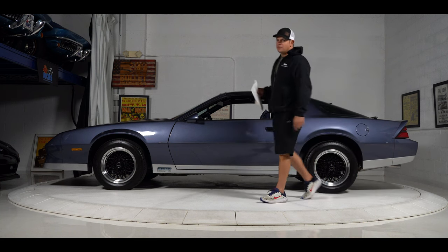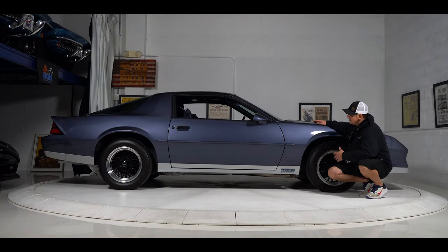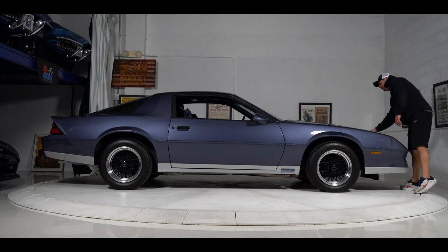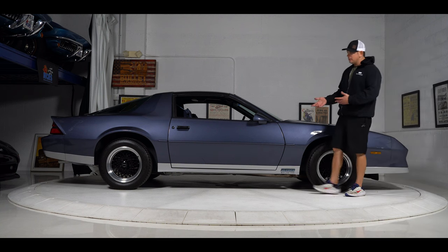Let's spin it and show you the other side. We're on the passenger side right now. In regards to imperfections, I don't really see any on the sides. There is a small imperfection on the hood. It's like a little crease right here, and that's really it. Otherwise, paint shows very well. Interior is very nice, and we're gonna go over that later on.